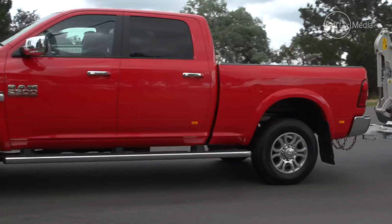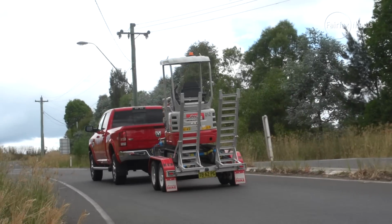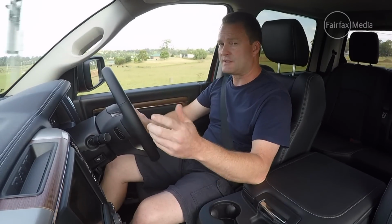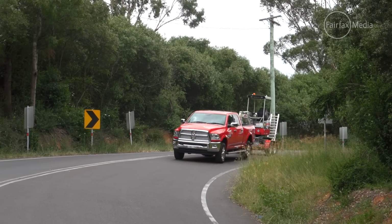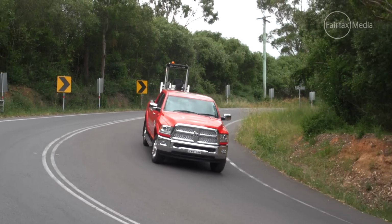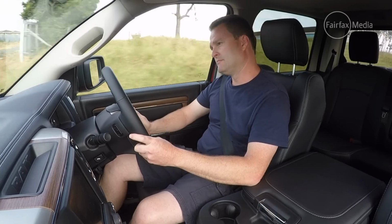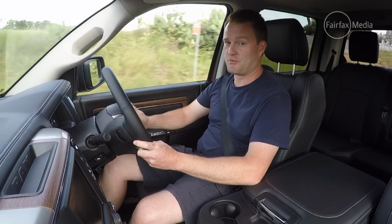For me, I guess the worst part about the Ram is the price. At $139,500 plus on roads, puts it out of reach of a lot of Aussies. But if you could afford it and you had the purpose for it, man, it does the job really well.